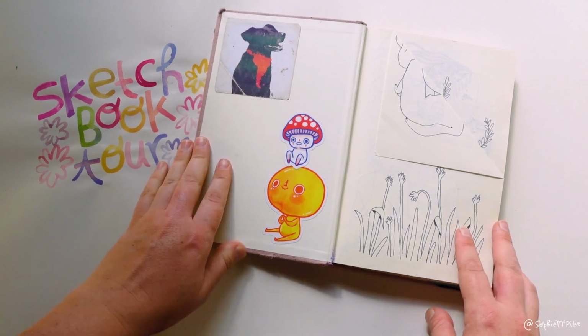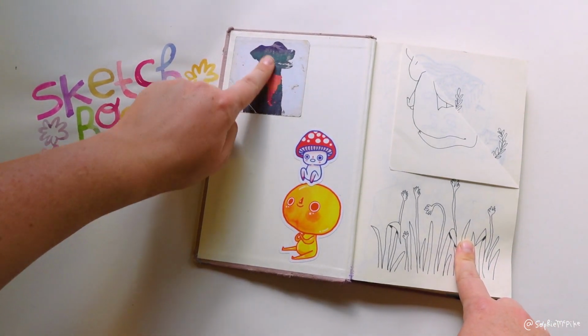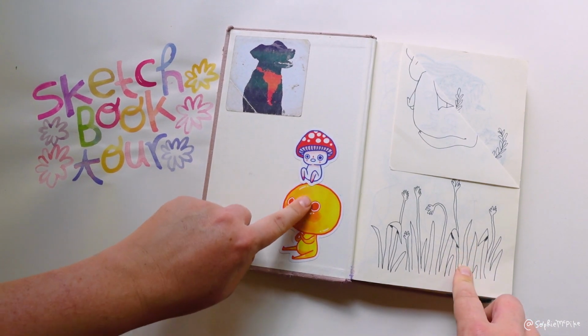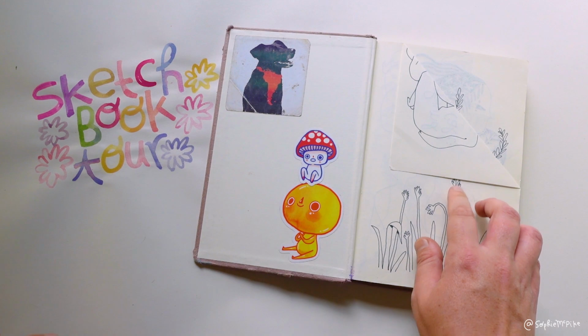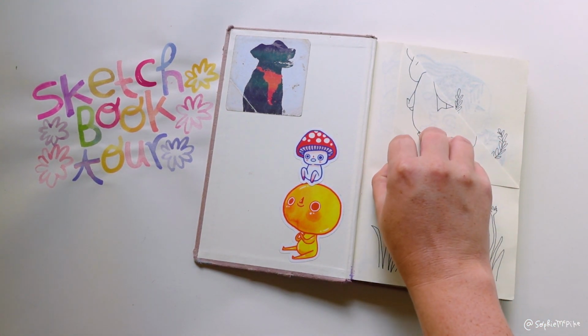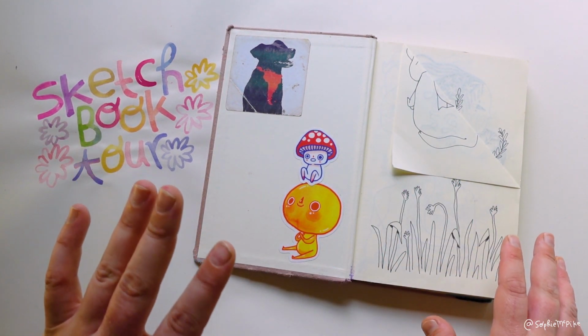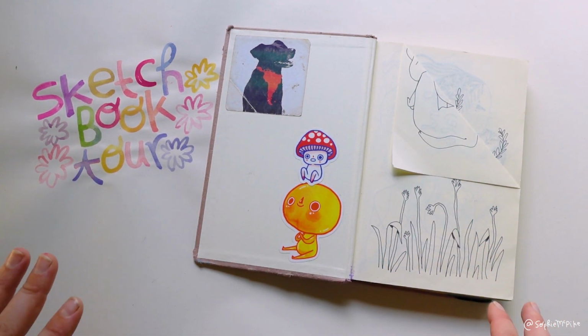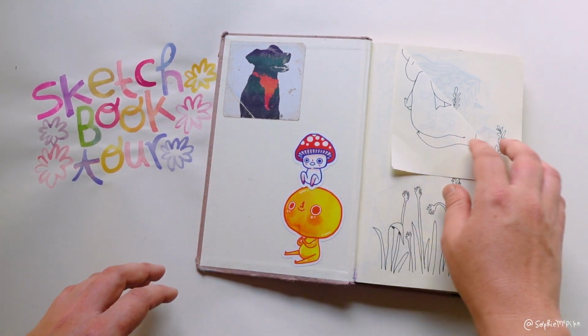Okay, so here we go. Here's the inside. The South American dog. This is a couple more Hannakin Art stickers. I actually have my phone number and address under this folded piece of paper. I usually do that just in case it gets lost, like worst nightmare ever that I lose my sketchbook. So just in case someone finds it, my phone and address is there.